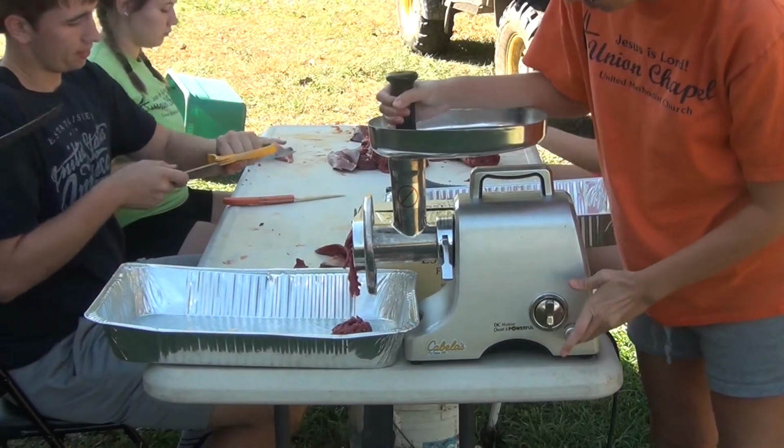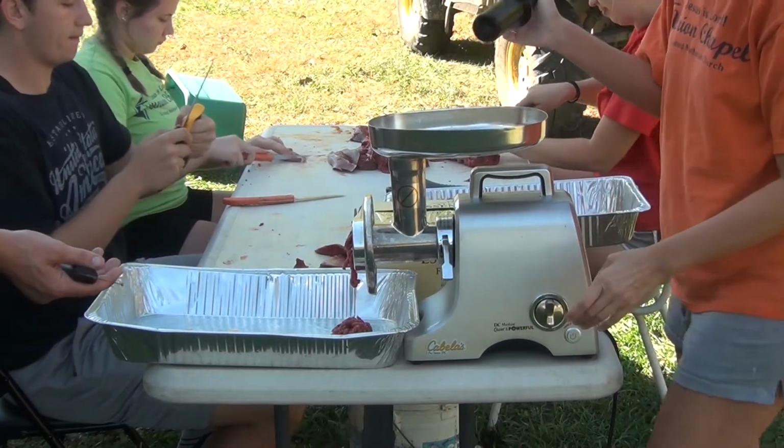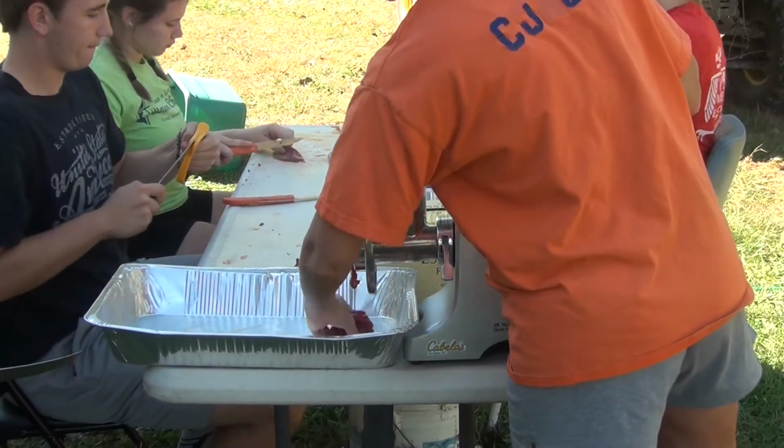I think we double grind it so it'll be smaller. Let me go see what happens if you want, when I go to the second set. Go ahead.